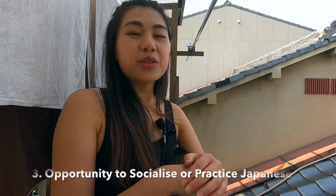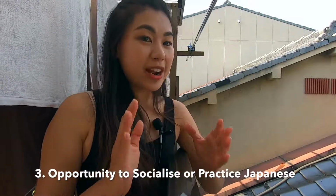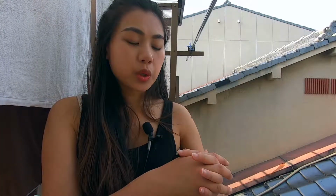The third factor, which I think you must consider, is whether you like talking to people and whether you want to practice Japanese. If you want to practice Japanese, you might want to pick a hostel which is more targeted to Japanese customers. You can kind of tell from their websites and their style. It also depends on whether the hostel has a communal area. Some guest houses only have rooms and don't have a common area where people can socialize, and that means you won't have a chance to interact with others. So that's one of the considerations as well.